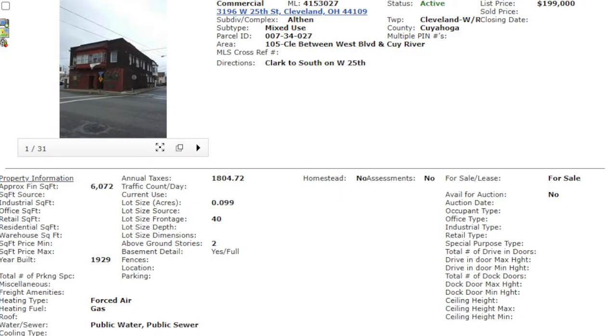Now, Kristina and Jim, this next property, right? This has got four residential units, but it's also got a huge commercial space. So this is technically a five-unit property. 3196 West 25th, Cleveland, Ohio, 44109. Now, this has been listed almost 6 months, right? $199,000 is the price right now.